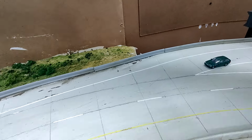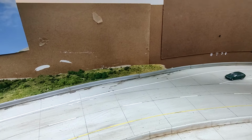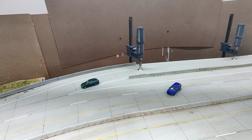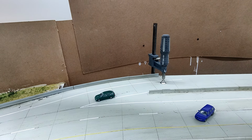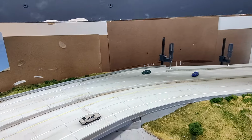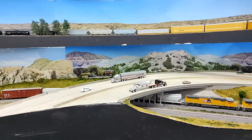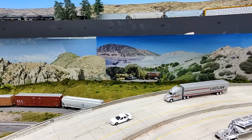I clamped a piece of plywood under the interstate because I didn't want the scenery to come right up to the interstate. On the prototype, there's actually a river. You have the interstate, and then you have the Weber River, and then the Devil's Slide rock formation. So I didn't want it to come right up to the layout, but I didn't really have room to put the full width of the river. But I think just the fact that the Devil's Slide is not touching the interstate will help the visual impact.